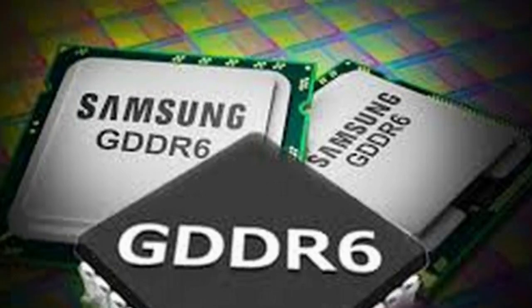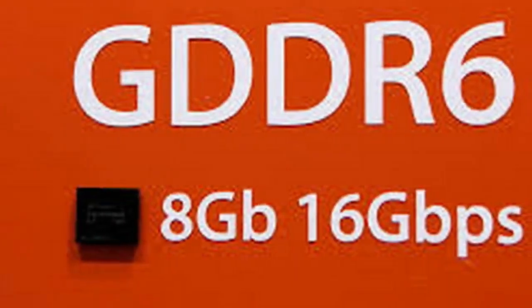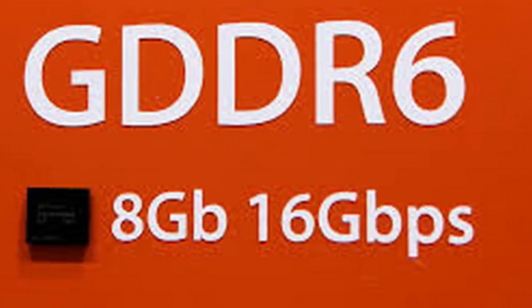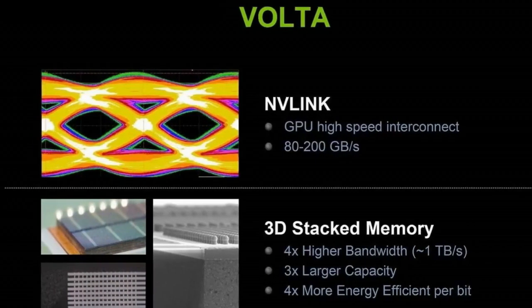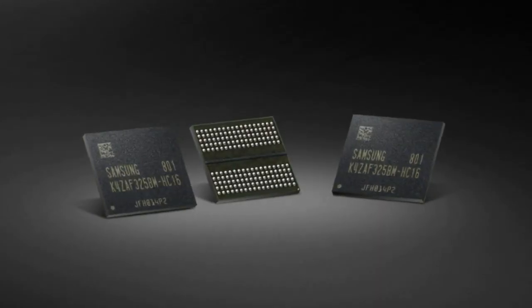"By introducing next-generation GDDR6 products, we will strengthen our presence in the gaming and graphics card markets and accommodate the growing need for advanced graphics memory in automotive and network systems," added Han.